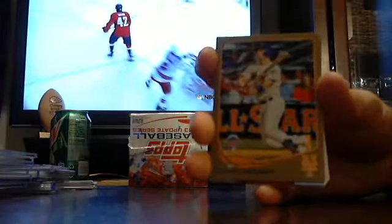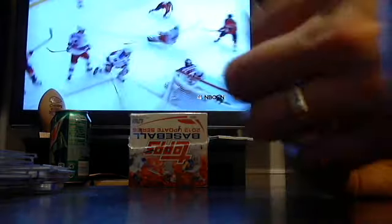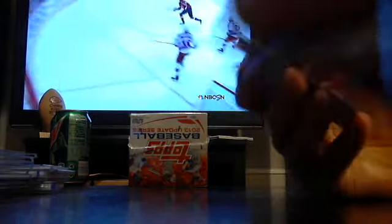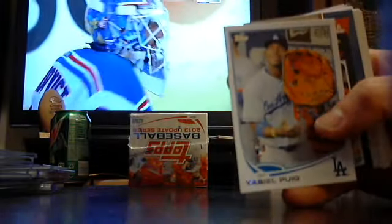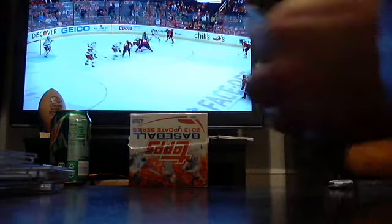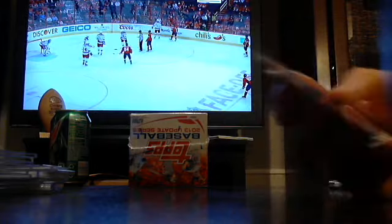Got a David Wright. Got a Travis Hafner. Patrick Corbin. Got a Jackie Bradley. Got a Yasiel Puig with a huge glove, short print. Got a Puig with a big old glove. Got a short printed Puig. David Ortiz. Got a Puig, Matt Kemp right behind it.